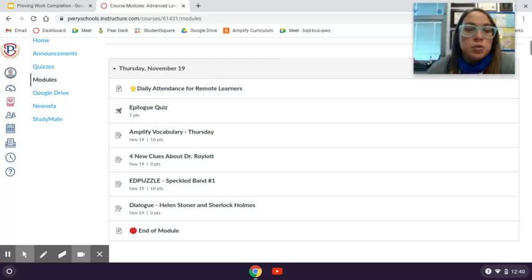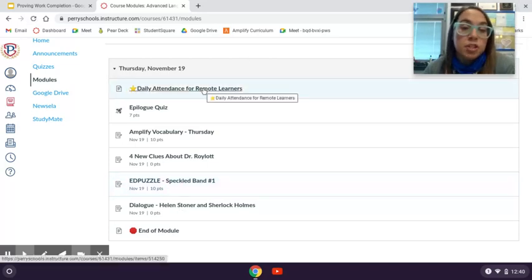Modules have a list of assignments or activities. There might be several, there might be a few, but the best way to have your child prove their work is just to simply start at the top like they would if they were doing their work and click through. So I'm going to click on the very first task that's listed.